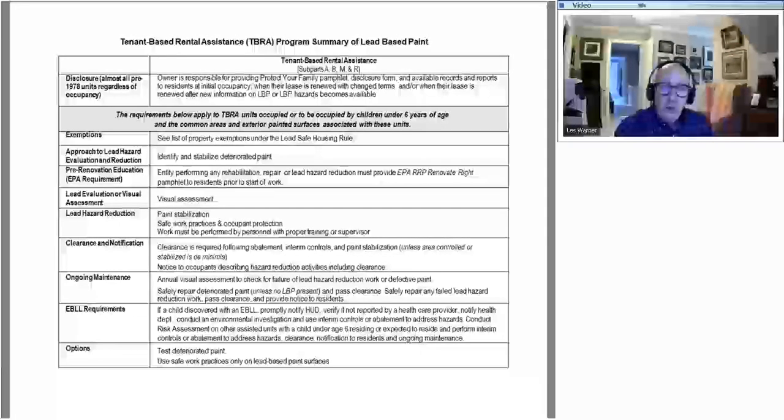Terrible. All right. So before we move forward, I wanted to pull up this chart again for Subpart M, because I think it really covers the key points that we're going to be talking about. The important reminder here is that as Chris explained this morning, we have a disclosure requirement for all pre-1978 units, regardless of who's living there. But all the rest of our requirements under tenant-based rental assistance are only triggered when that unit is occupied or is going to be occupied by children under the age of 6.